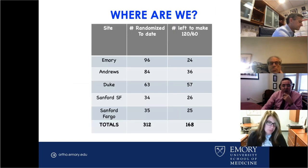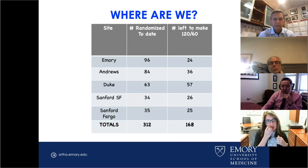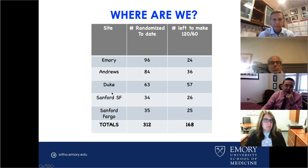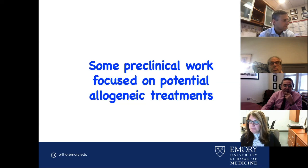hopefully. So far, we have recruited 312 patients. We have 168 left in the different sites. There are 2 sites in Sanford up there. This is pretty much what we have about this particular trial, and hopefully we will be able to tell you more as soon as we start analyzing these data.